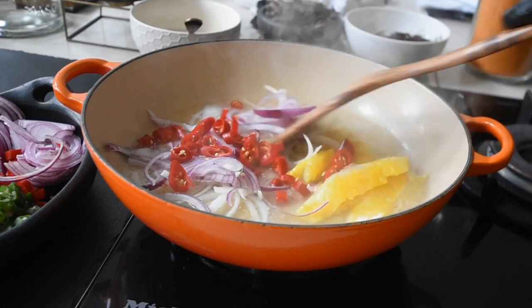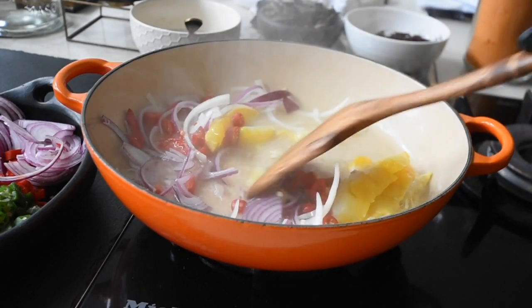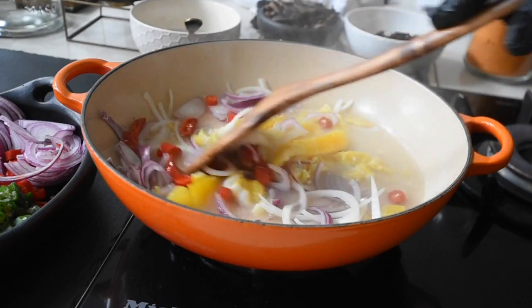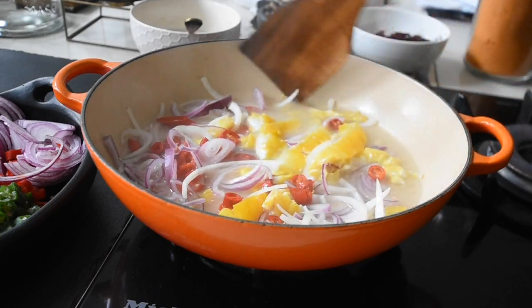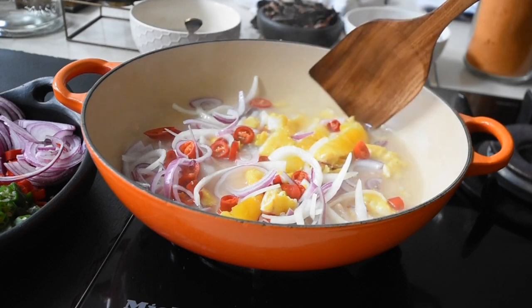Now this I've placed on that medium to low heat because I just need that indirect heat. Everything here doesn't take too long to cook. You don't want to overcook it. You want to maintain and retain all the nutrients in the dish. So here I'm just going to allow this to simmer just for about 3 to 4 minutes. And then the next thing is my okra.